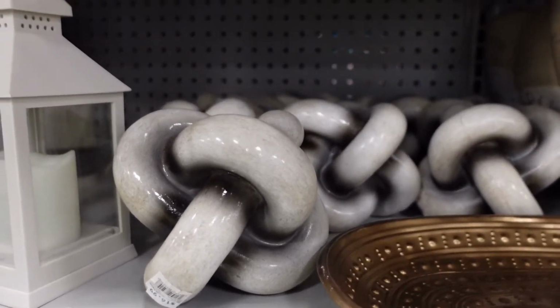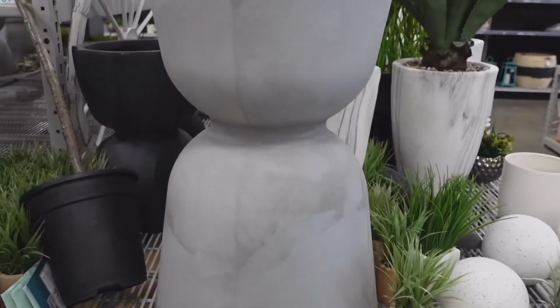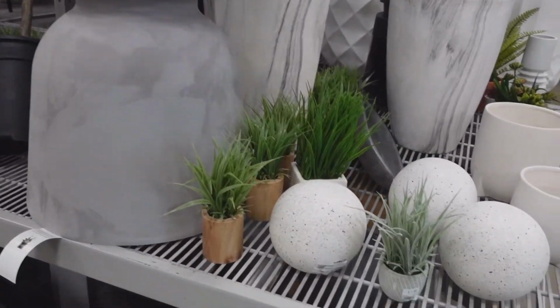After returning the pillows, of course, I browsed through the aisles just to see if anything new had been set out since my previous visit last month. Unfortunately, in the decorative accent area, there had not been.